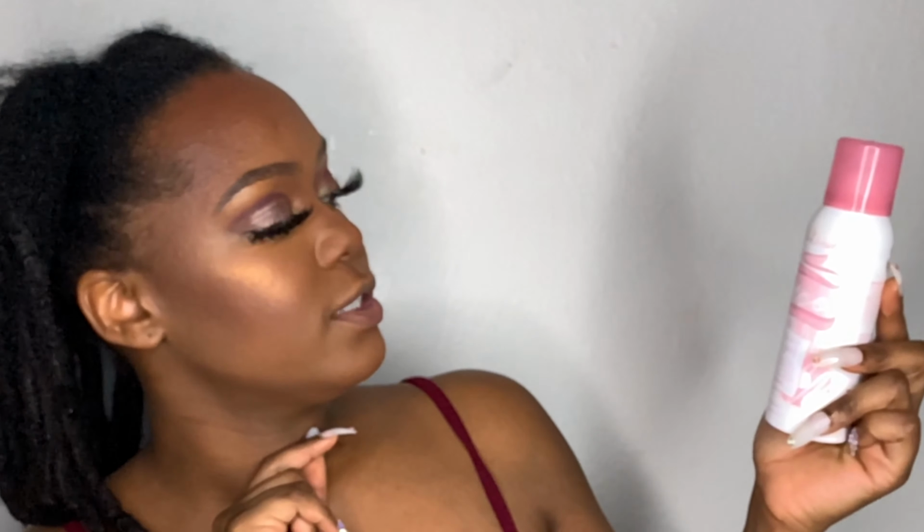I've been loving the Beauty Bakery Setting Grace, Sweet Grace makeup setting mist. And I like this because it's the aerosol can, which I know is probably not the best thing. But I do like this better than the regular ones.